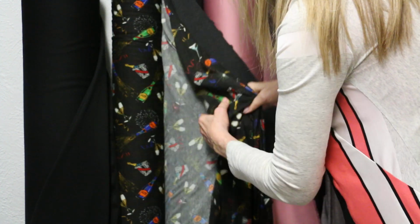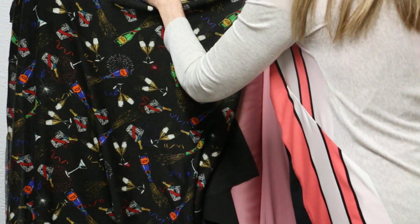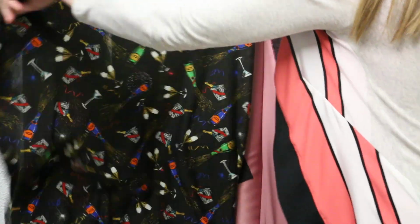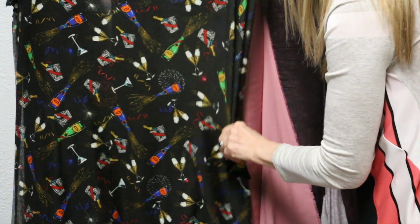This is a Balenciaga designer print. Love this. It's a viscose wool combination. Now that wool obviously is very lightweight. It's what we call year-round wool. It's beautiful. It has stretch in one direction.